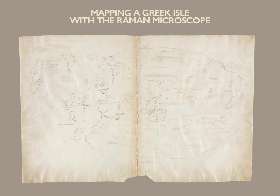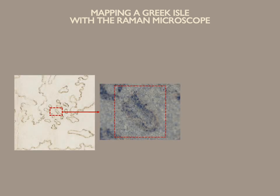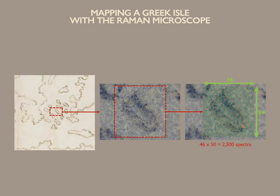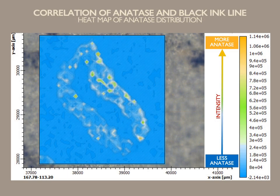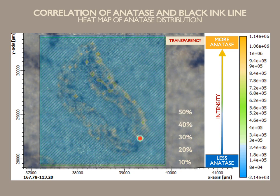Like macro XRF, the Raman microscope can be used to obtain maps showing distribution of materials. For example, a Raman map of a small Greek isle that included over 2,000 spectra was acquired. The heat map you see here, obtained with the Raman microscope, clearly shows for the first time how the anatase correlates with the black and yellow portions of the ink line as the animation transitions from the Raman map image to the visible image.